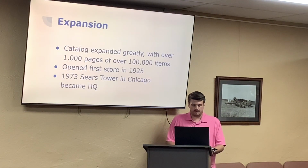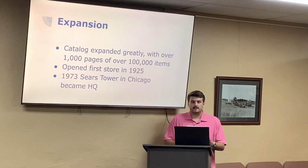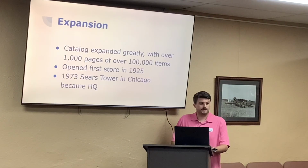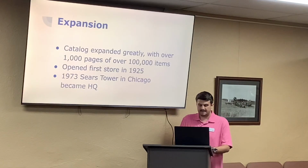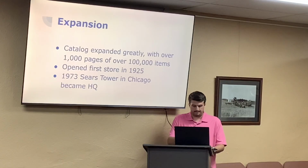Sears would quickly become one of the nation's largest retail chains, and they opened their first brick-and-mortar store in 1925 in Chicago. Sears would also bring about many popular brands that are still around today, like Craftsman Tools and Kenmore Appliances. And in 1973, the Sears Tower in Chicago became the headquarters for the company, and it was the tallest building in the world at the time.